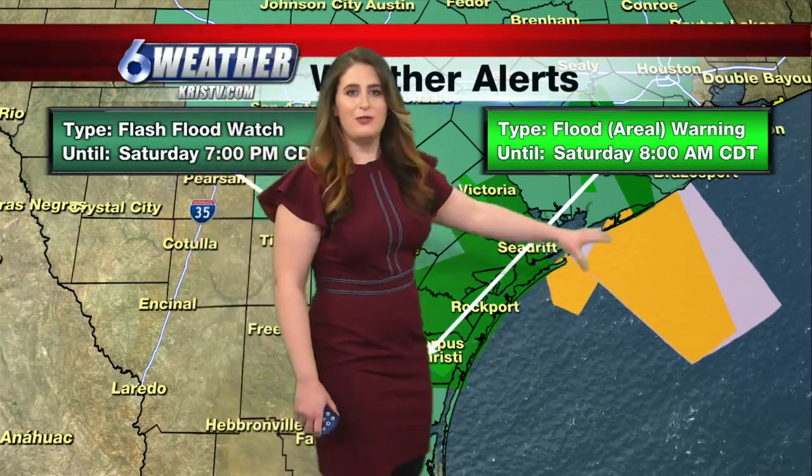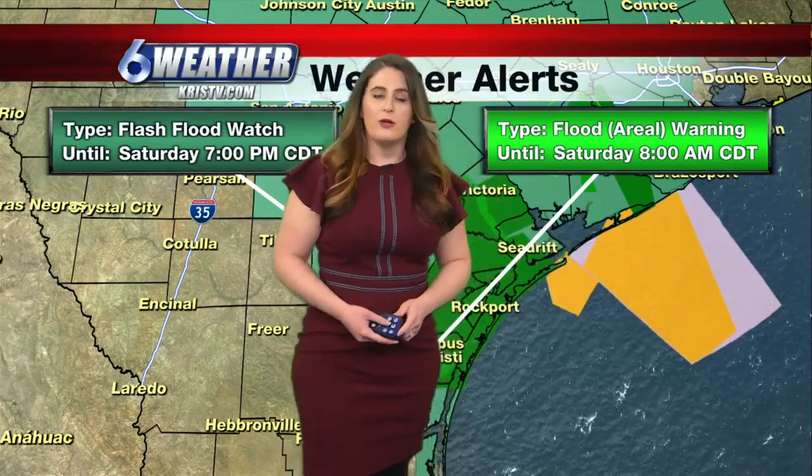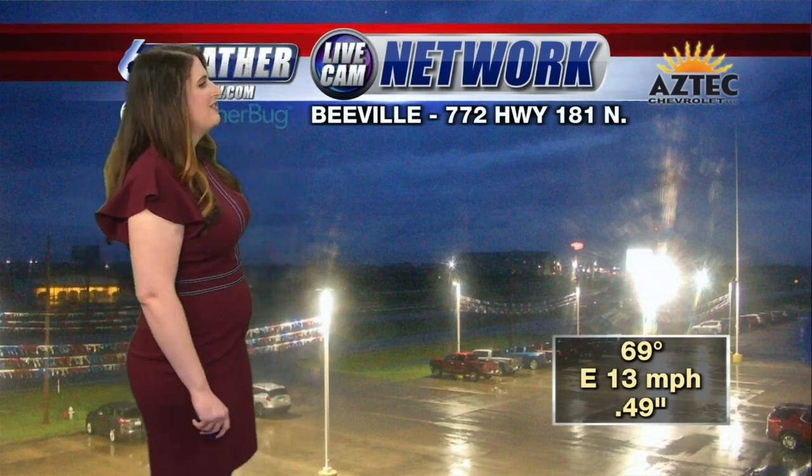If you're wondering what this yellow is over here in the pink, small craft advisory and marine warning for a thunderstorm over the water there. Not the best idea to be out in the waters today. No, no, no, no. But we will see some improvements in the weather. I've got some good news at the end of this forecast.